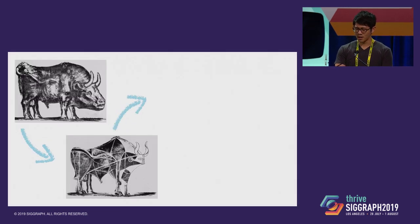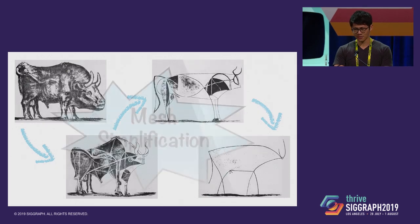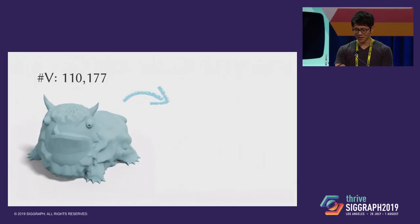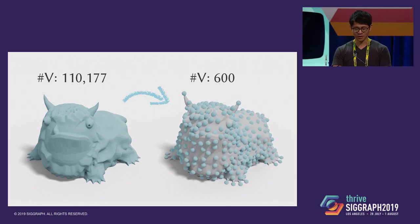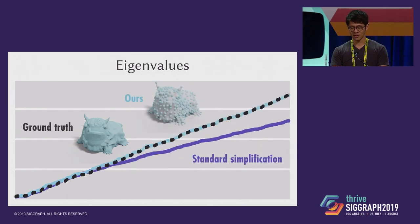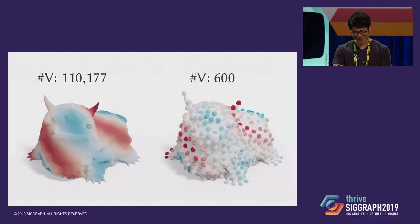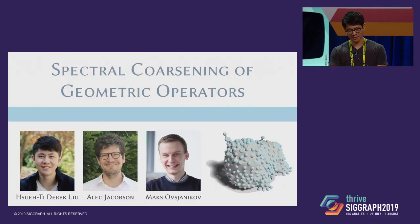In 1945, Pablo Picasso created a sequence of wall paintings with simpler and fewer strokes. But what did Picasso try to do here? And the answer is mesh simplification. We present a new simplification algorithm that can preserve the spectral properties of a shape. For instance, our method can preserve eigenvalues of the Laplace operator much better than the standard simplification. And we can also preserve the eigenvectors. To learn more about spectral coarsening, please come to our talk. Thank you.